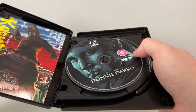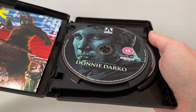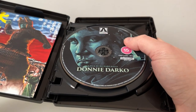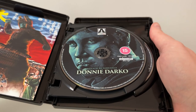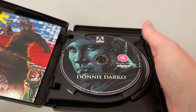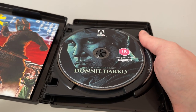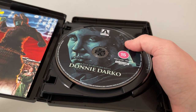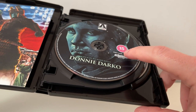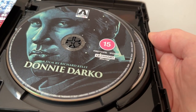So I think initially there was a printing error or a quality control error on the first release of Donnie Darko on 4K, but fair play to them, Arrow put their hands up and they did start doing a replacement disc program. And mine came quite swiftly, to be honest with you. And you can tell this is the second version because there's a V2 at the end of that number there.